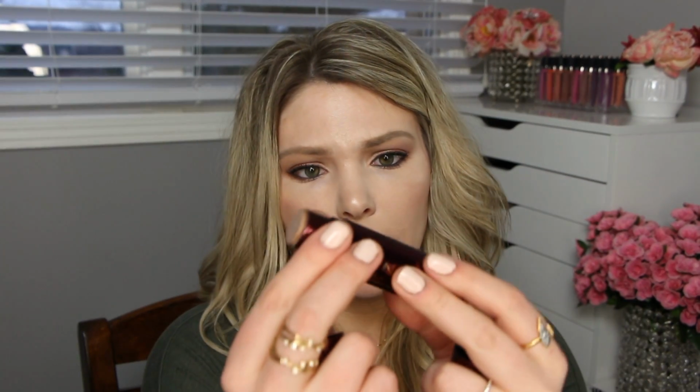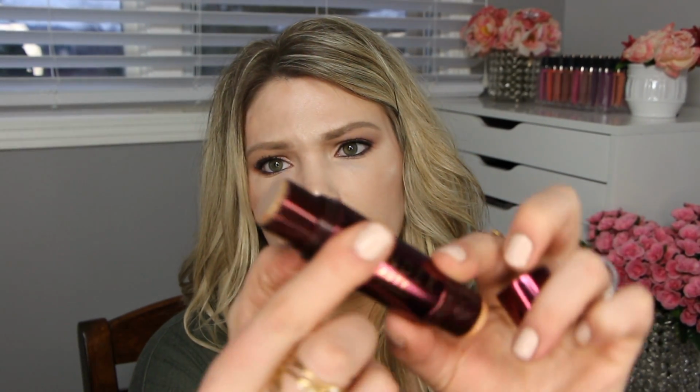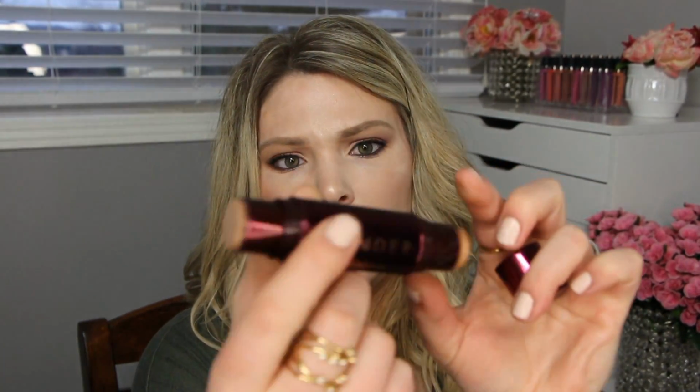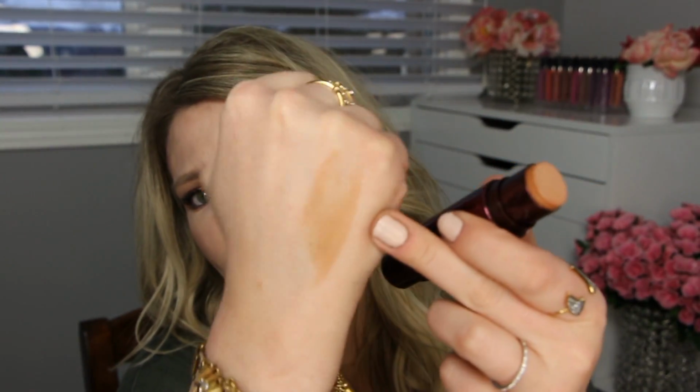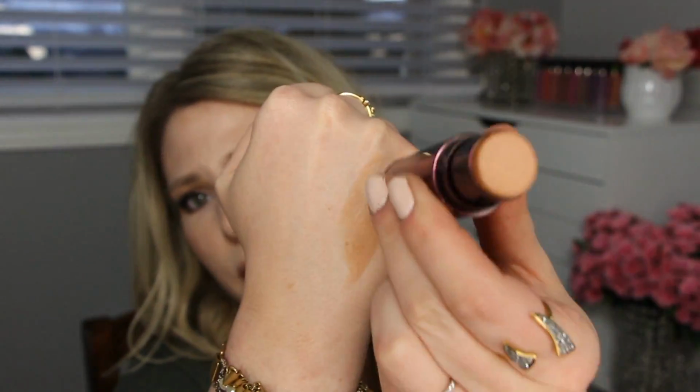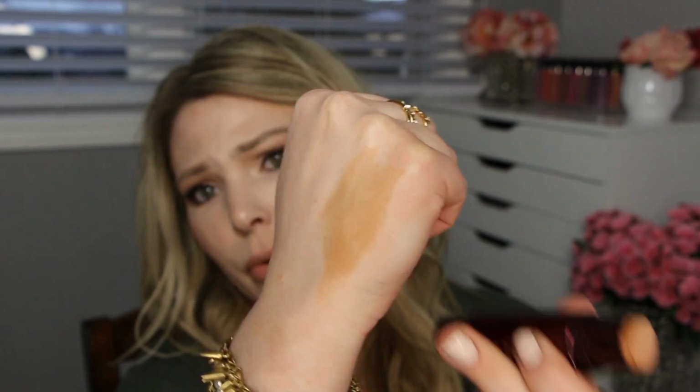So again, this is the On The Go bronzer, and this is in the color Malibu, the bronzing shade, and then Candle Glow is the highlight shade. The highlight shade, unfortunately, is a little bit too dark. It doesn't really highlight, but it does act as a nice sheen to the skin. So this is the bronzer side, and it's really pretty.